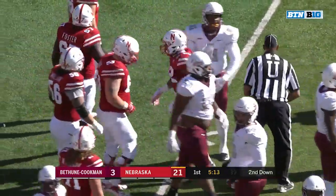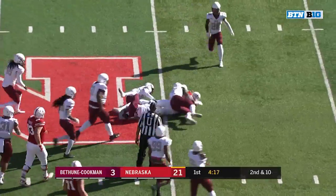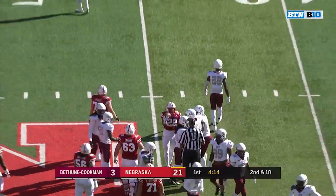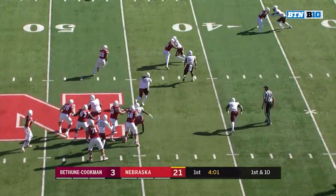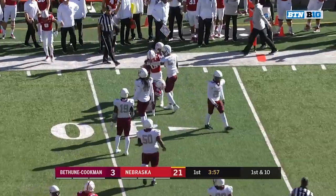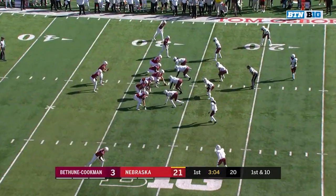Tackle is made by Darius Clark. Wildcats. Hand off to Ozigbo. And it's another Nebraska first down. Ozigbo again. A hard block, too, by number 10, J.D. Spielman.